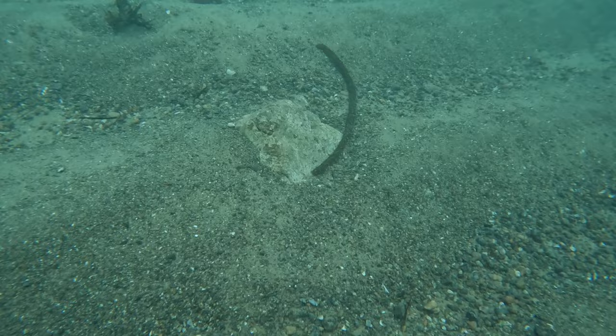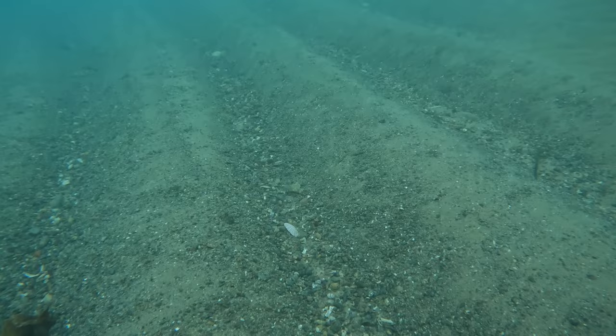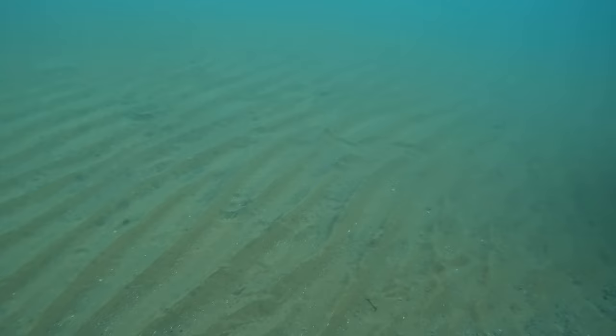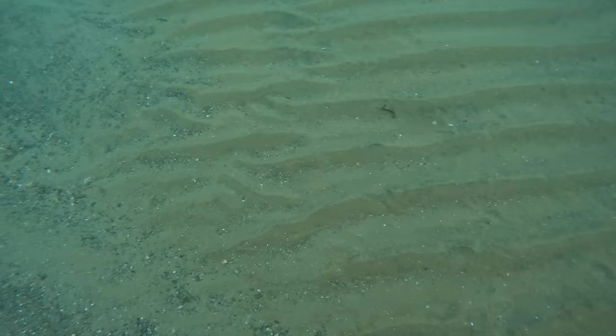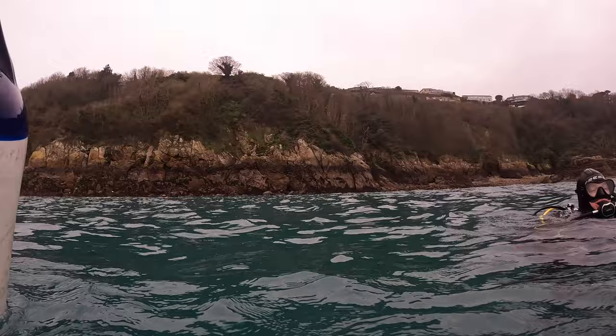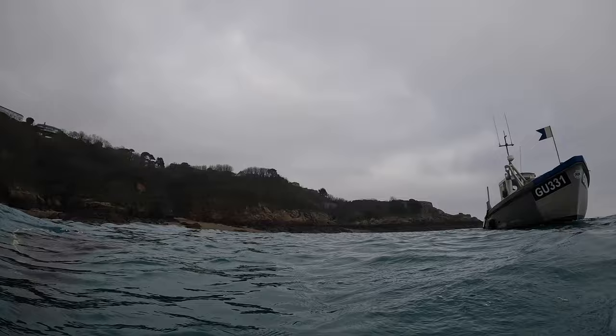As soon as we're into this rough bit of sand, pretty much back off of it. These are weird shells. That one, I think, was a tellin shell. And onto the normal seabed again. So I think Mish is getting cold. I'm certainly getting cold. So I think we're going to call it a day here. Let's head back up to the surface. Oh, not as close as I thought we were to the cliff. Just above us is Fort George.